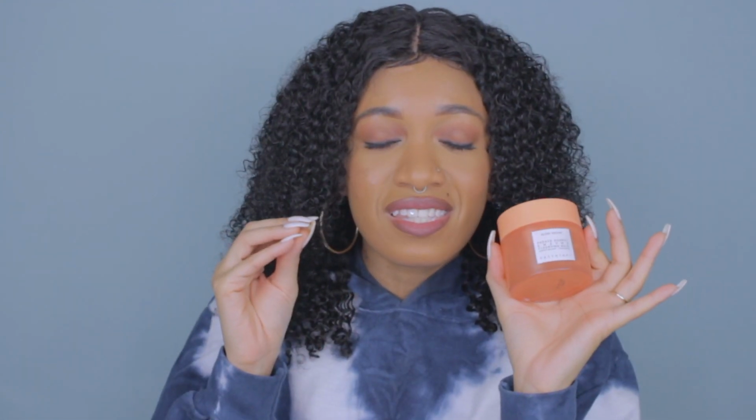When I initially used this product, I scooped it out, I used it on my skin, on dry skin of course, worked it in circular motions, and then when I went to go and rinse this product off, just like when I rinse off all my other cleansing oils or oil balms, this product was such a hard product to rinse off.